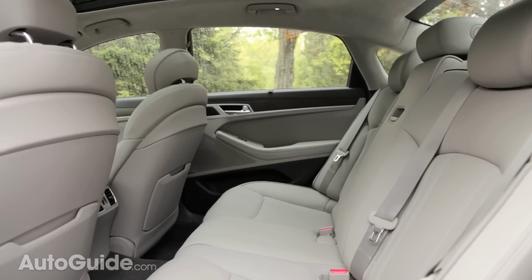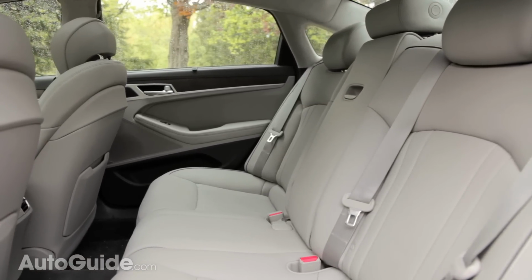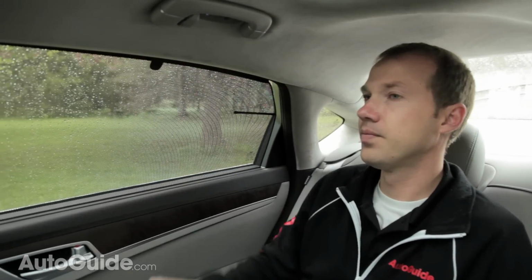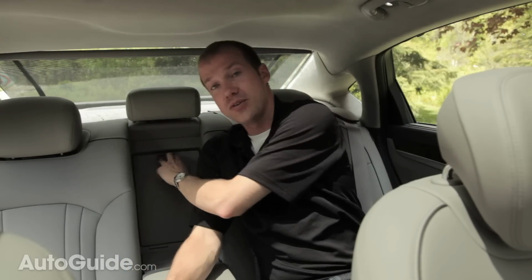Legroom is said to only be 35 inches back here, which is tiny. That's half a foot shorter than a Toyota Corolla. But as you can see, I have all the room in the world that I need, and I'm over 6 feet tall. All the usual luxury items are present and accounted for back here, like the side privacy shades, the rear privacy shade, and the heated seats. As well, for passengers back here, there is a trunk pass-through.